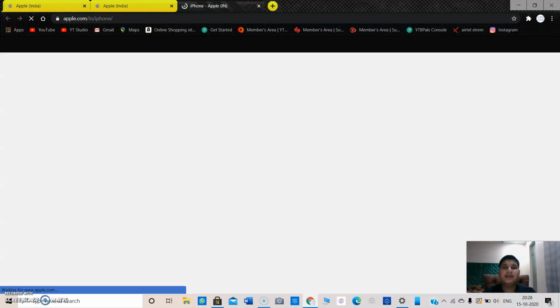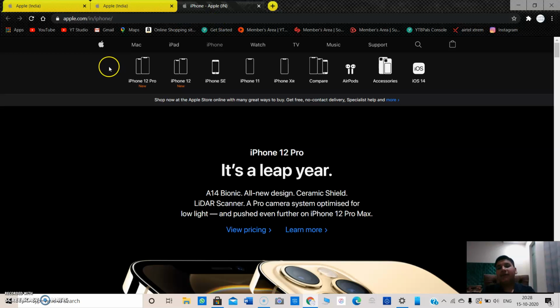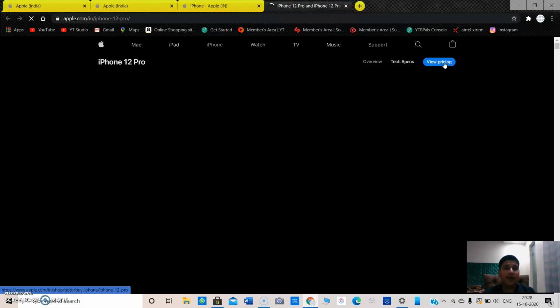So we will take the section of iPhone. The models available in iPhone are 12 Pro, 12, iPhone SE, iPhone 11 and XR. And friends, these are the models which are now available to you, in which you will get warranty. Other products you won't get warranties. So then we will take iPhone 12 Pro. View pricing.